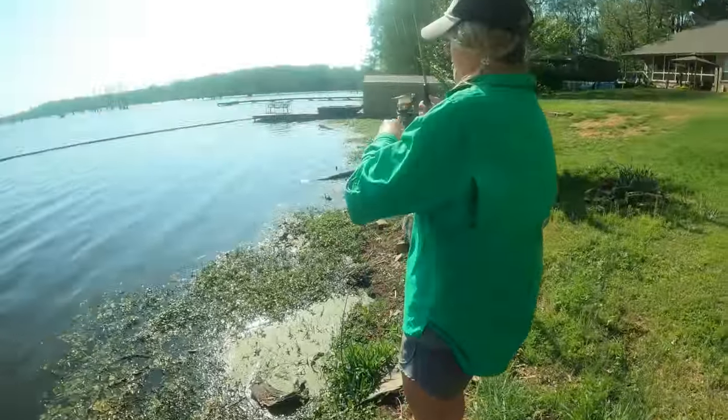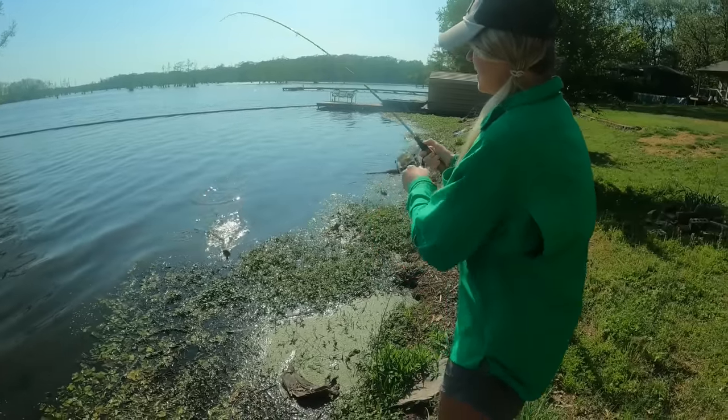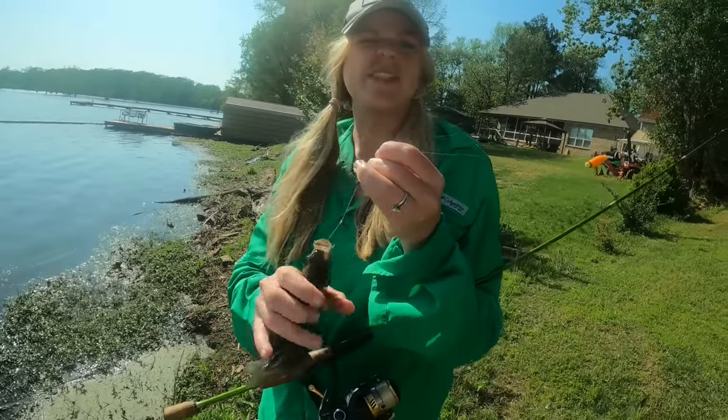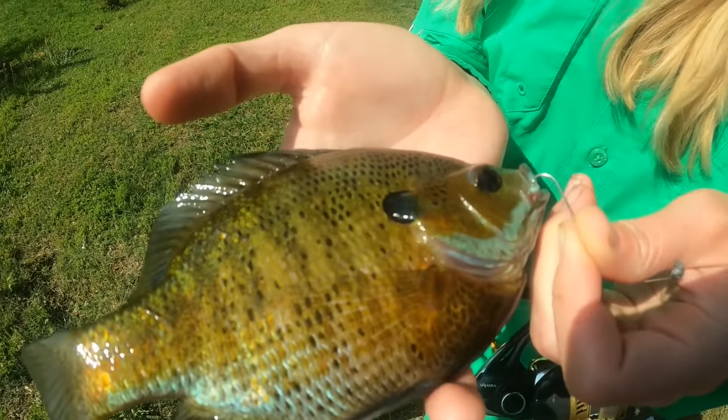You got one? I got one. Oh, Jay's hooked up. That looks like a nice one. Oh, yeah. Woohoo! There we go. That's bigger than the ones we were catching out there, I think. Maybe about the same size. Yeah, I guess you're right. He is about the same size as the bigger ones we were catching earlier, but it's still a good keeper.